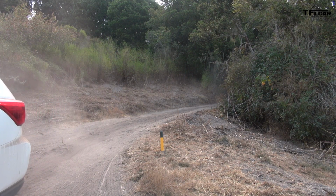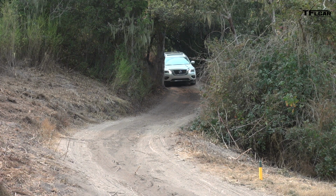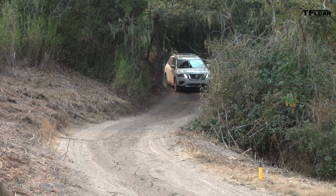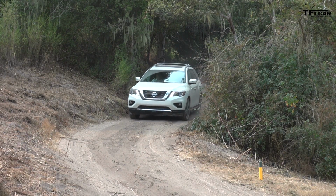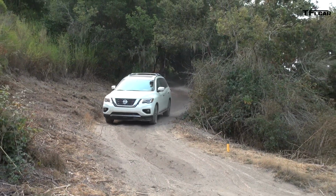So real quick, just a real basic thing. Horsepower on the Pathfinder is up from 260 horsepower, now it's 284. Torque has gone from 240 pound-feet to 259 pound-feet, and it can now tow up to 6,000 pounds when properly equipped. And the vehicle is revised in the front and in the rear, so basically new nose, new tail.